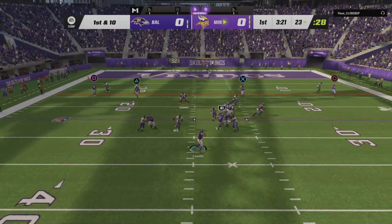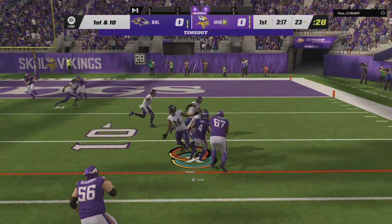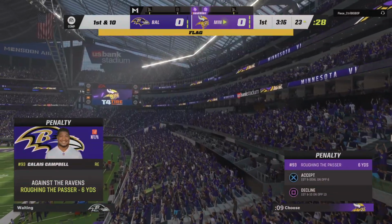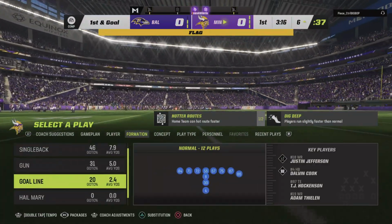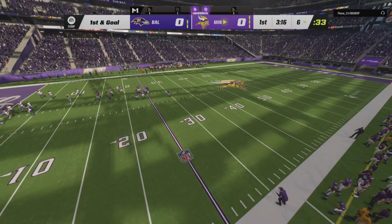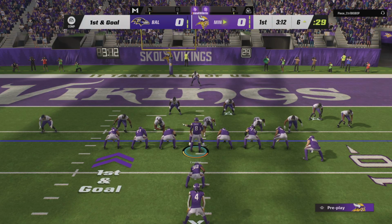A first down throw for Cousins. He gets this one into the hands of Dalvin Cook, and he's going to be taken down, but there's a penalty flag in the backfield. Is this a hold, or did they rough the quarterback? So a critical mistake, roughing the passer. Now it's 1st and goal.